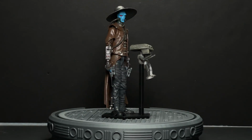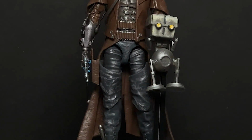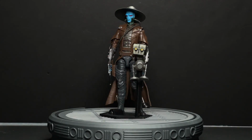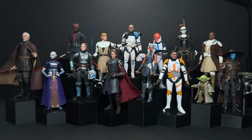Going back to my complete ignorance of the Clone Wars, I didn't know who Cad Bane was until I actually saw the figure come out. I'm really embarrassed to admit that, but he is seen here with his 3D printed Toto 360 that is also on one of the helmet stands. He's going to go over here all the way on the right side.